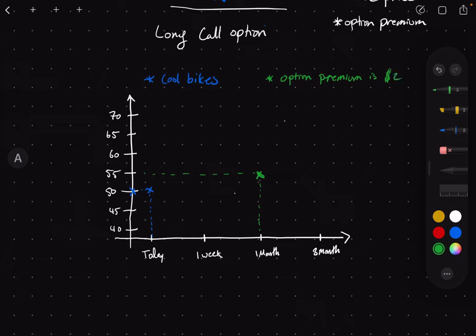Now let's talk about what happens with this. And so once again, at this date, 1 month from now, you have the option to buy it at $55. Let's say, for example, that our stock price goes up. So today it's at $50. Maybe it goes up to $55 a week from now. And then a month from now, it's up here at $65. Or, we'll call that $63.